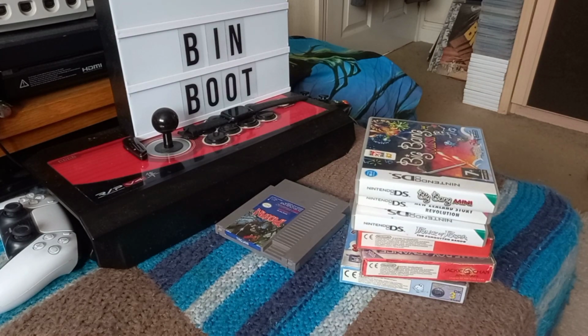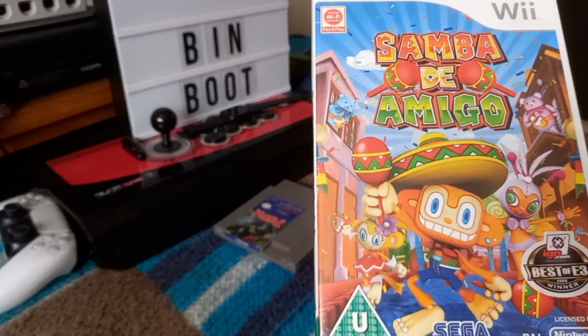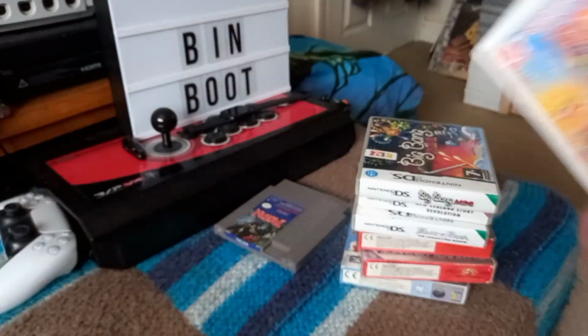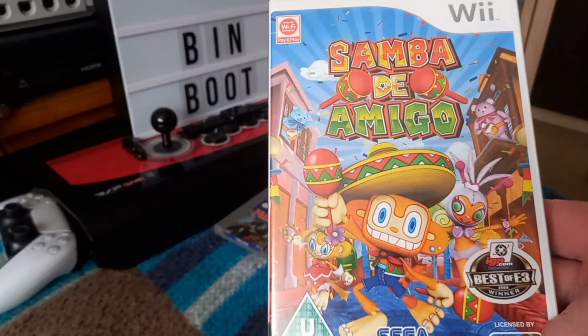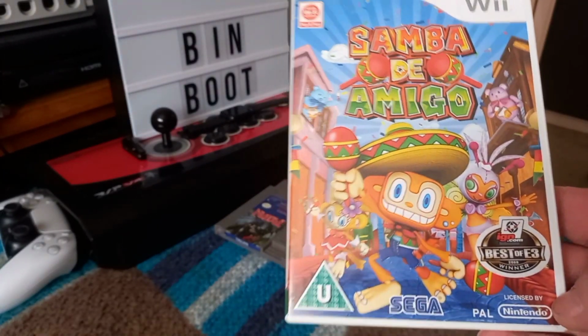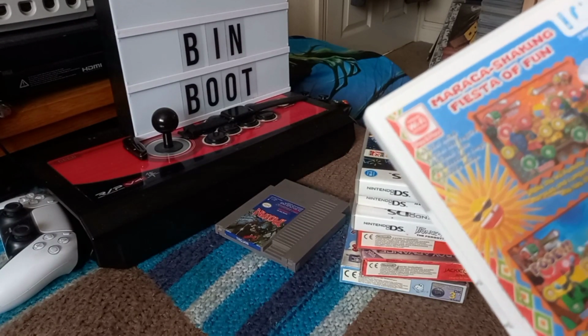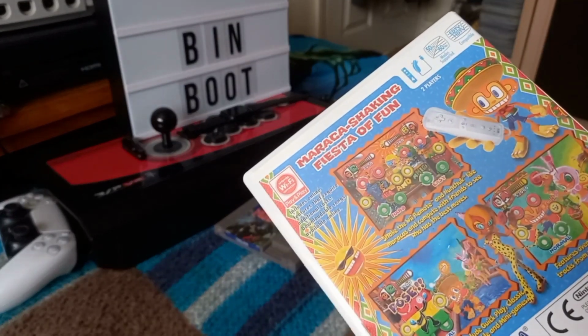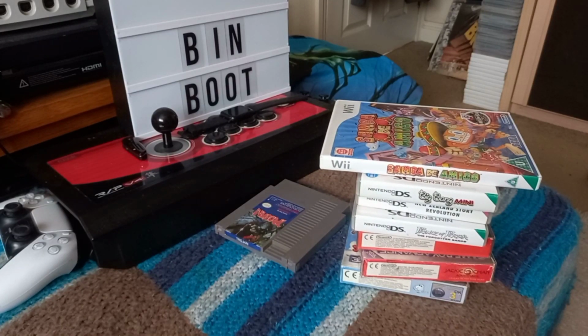So moving on to some Wii games. I think this one was 49p in the cash Regenerate. I think I removed the stickers, or did I change the case out? I might have changed the case out. Yeah, Samba de Amigo. But yeah, you use the Wii remote, I suppose. But yeah, I thought, why not get it for 50p or whatever it was.